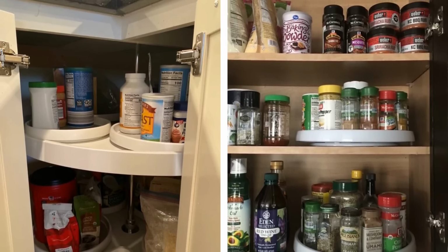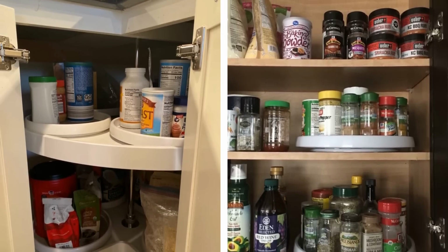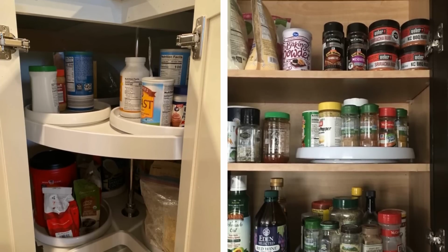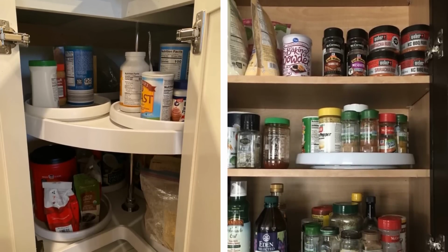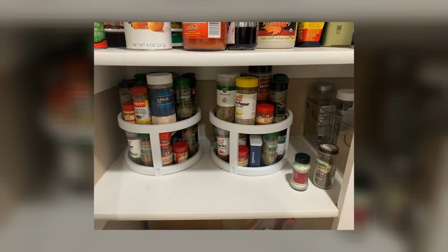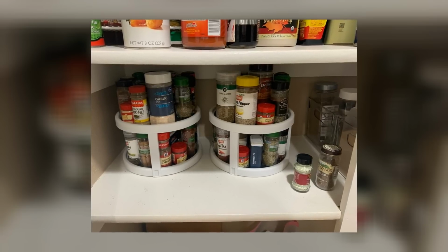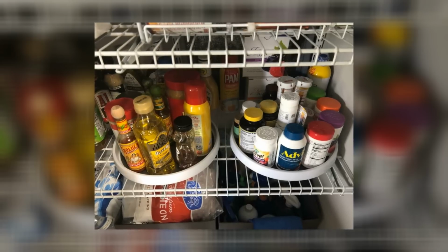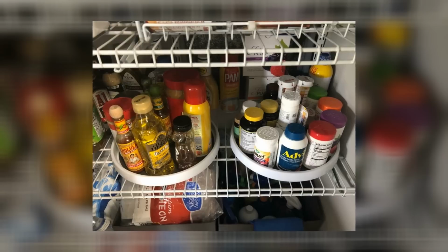13. Take advantage of vertical space with a tiered Lazy Susan. If you have a lot of small items taking up valuable counter space, consider adding a tiered Lazy Susan to one of your cabinets. This allows you to easily see and grab whatever you need without having to rearrange a bunch of different things. A tiered Lazy Susan is the perfect way to store spices, oils, and other cooking essentials within arm's reach.